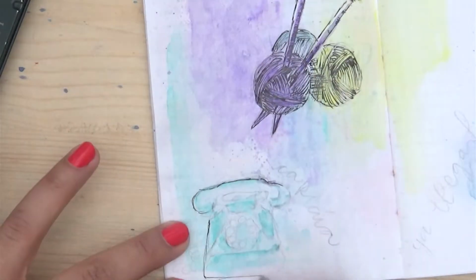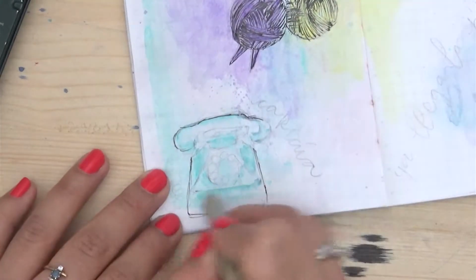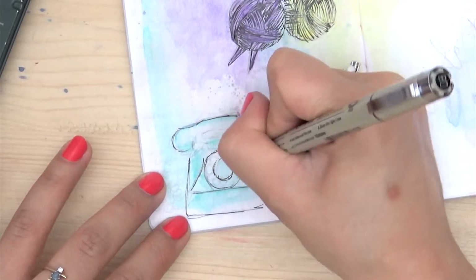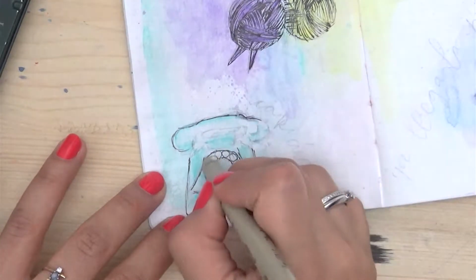Do you remember these phones? I guess it depends on how old you are. I am in my early 30s, and my grandparents used to have a phone like this. And when I was very little, I loved to play with it.